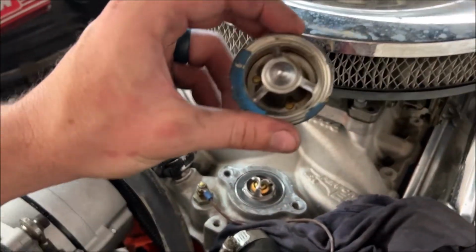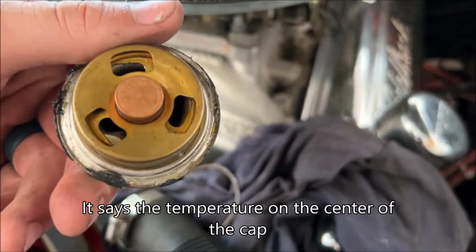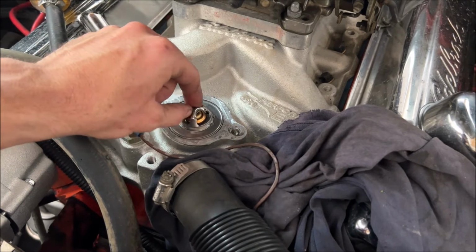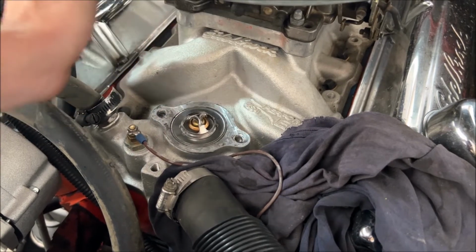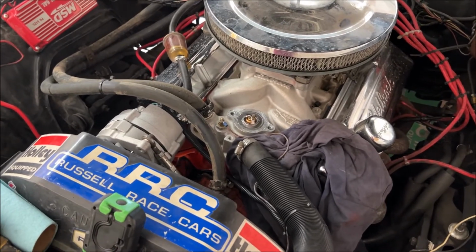So here's my 160 thermostat. I already took it out, and I might be able to read it. Yeah, no. Okay, well, it says 160 on the bottom. I'm switching it out to this 195 unit here. And this one, it's a different design. It's supposed to be a high flow design, honestly, because I'm a little bit worried about switching my temperature up by 35 degrees, but it should be fine.